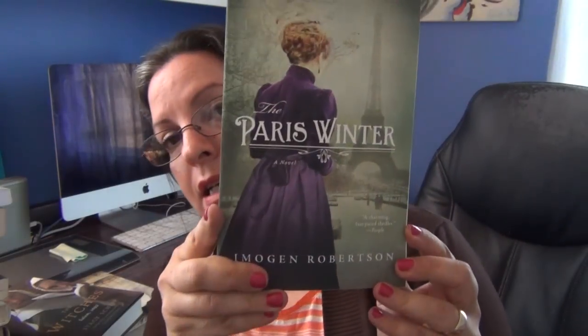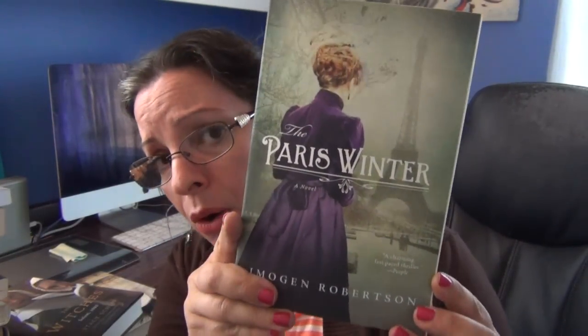Okay, The Paris Winter by Imogen Robertson. Okay, obviously you can see this is Paris, this is historical, and it's Victorian. Maud Hutton came to Le Fond, famous academy, to paint and to flee the constraints of her small English town. Courage to escape. Paris. Okay, so she becomes really poor. She slips into poverty.